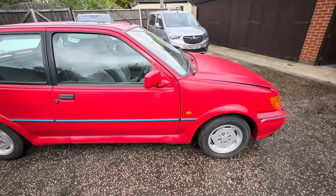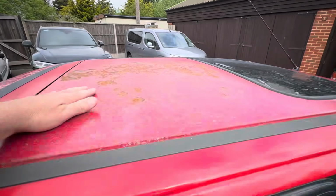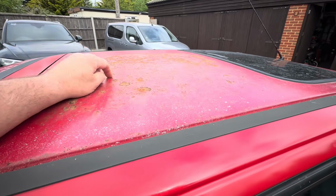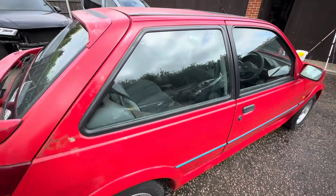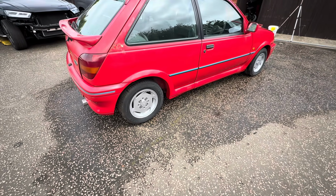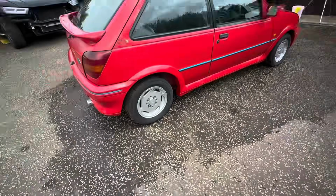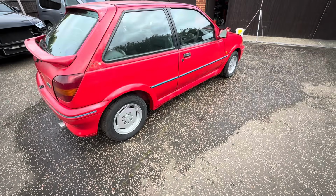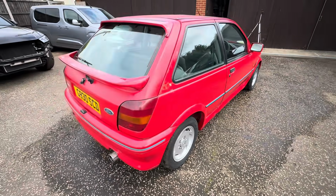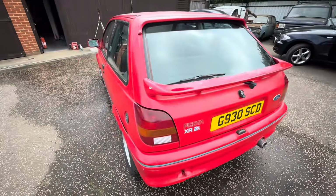It is a straight car for a 1990, very, very straight. You can see the roof is the worst part, but it all wants flattening off. That is surface rust, none of it's gone through. The wheels come up incredible. I think they've definitely been refurbished. And all of the tyres, although they're probably very old, all Falcon, they're all brand new, and that's all 5 of them. Again, the back of it is all straight.